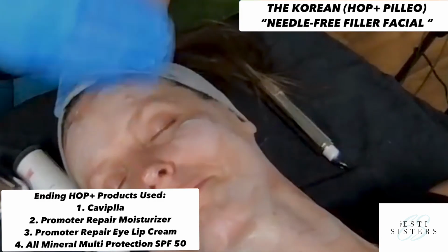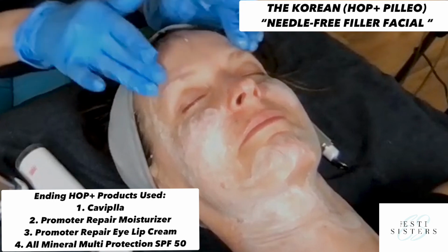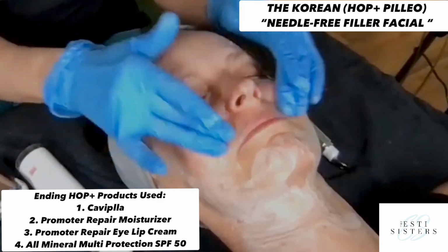It's very tingly. So we've got a lot of that here. Okay, so that's helping to penetrate the polylactic acid in. So again, this is just going to be a lot of extra penetration to help with stimulating collagen.